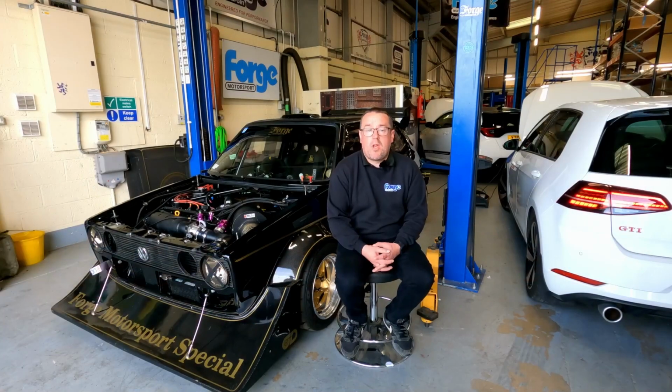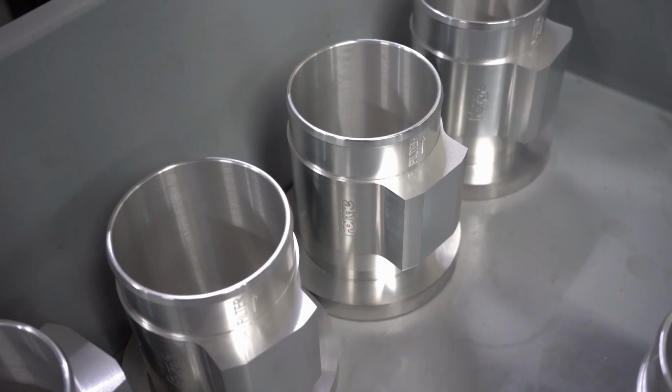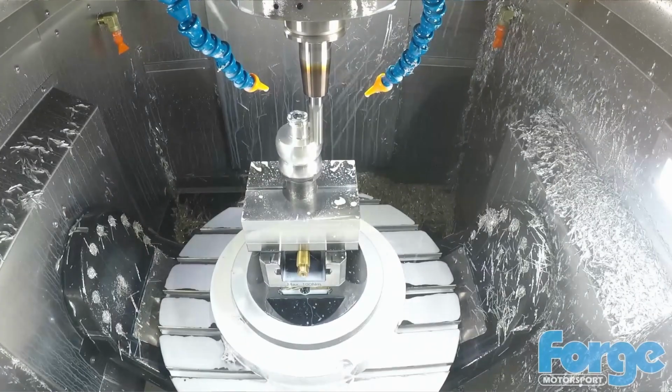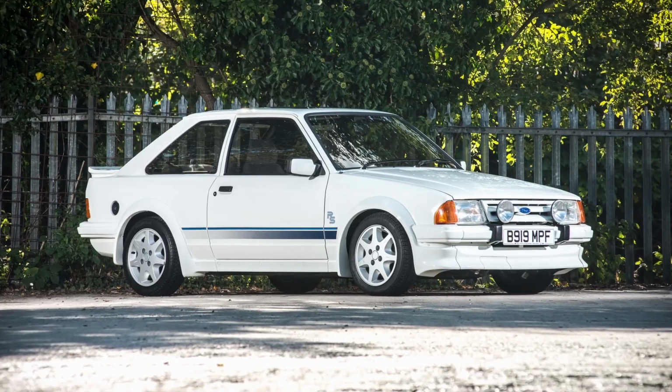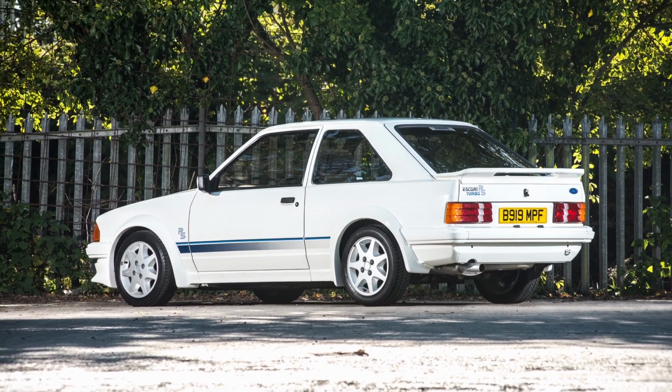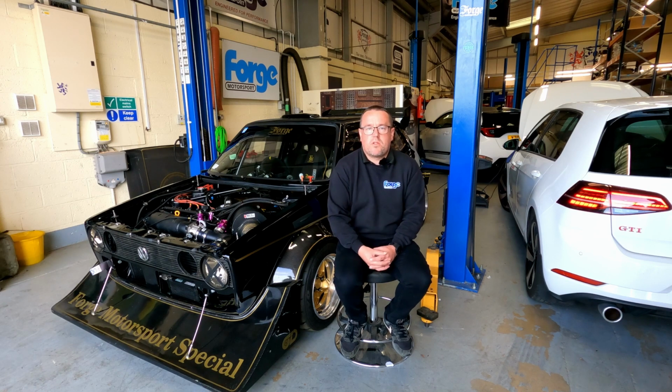Forge Motorsport has been going since 1996. We're an engineering company who make car parts. First it started off with someone asking us, for a Series 1 Escort RS Turbo, can you make an actuator? And it was like, oh, actually, yeah, we can do that. Well, it's engineering, it's manufacturing. And that's where it started, the Series 1 RS Turbo.